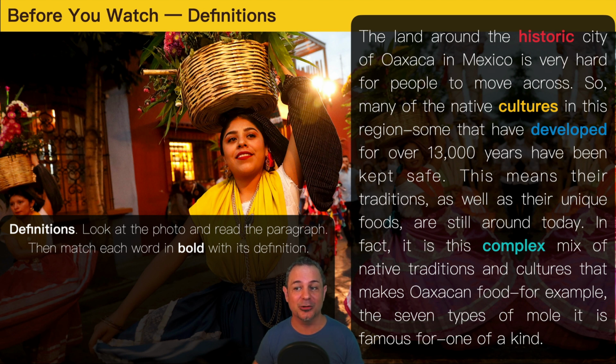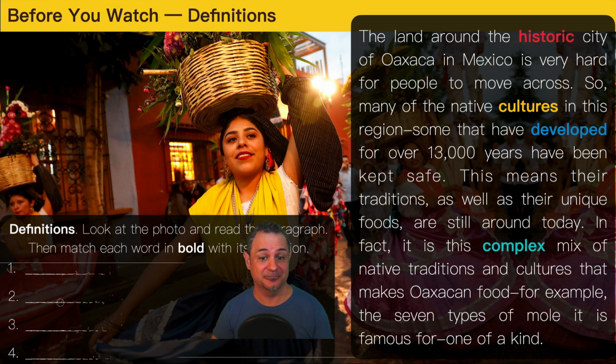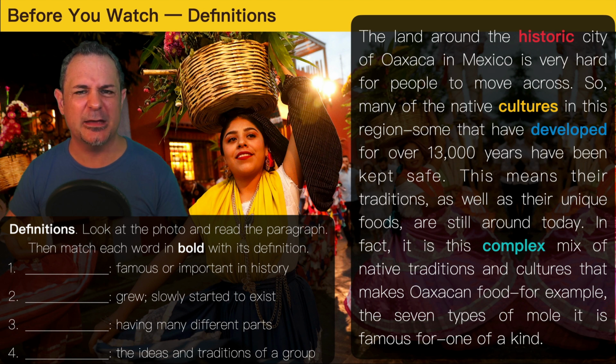I took these colors from the Oaxacan flag. It looks like this. Now let's get started. Which word means famous or important in history? That's right, it's the word historic. Which word means grew or slowly started to exist?